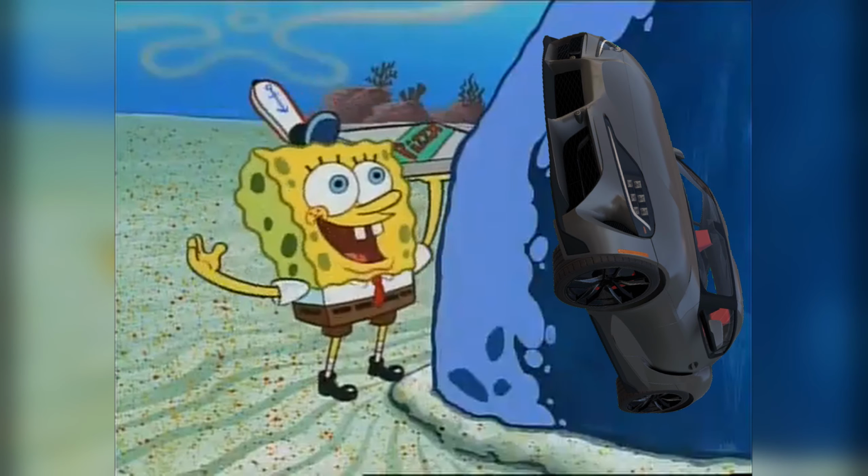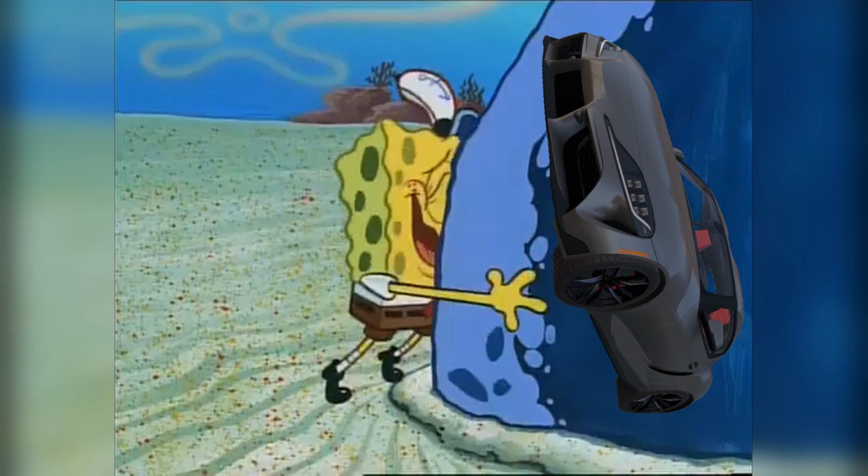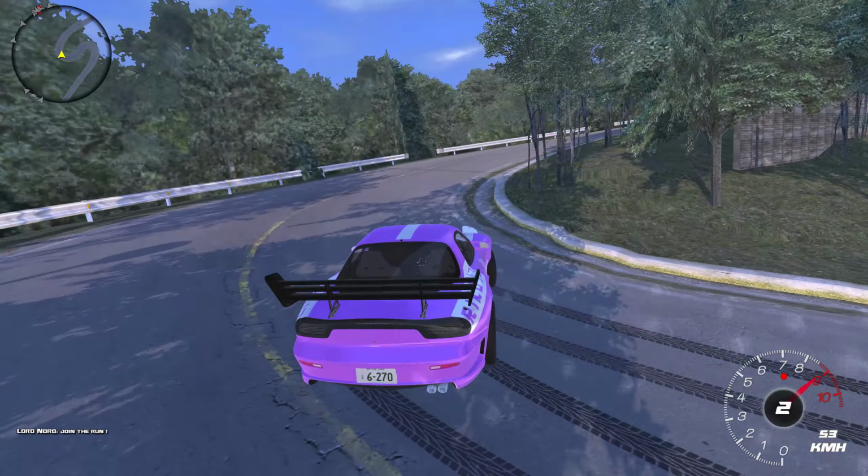It's not just a boulder! It's a rock! A rock! A rock! So how do you know if a car is heavy?